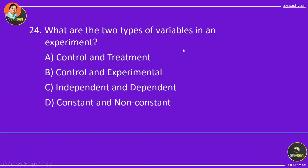Okay, what are the two types of variables in an experiment? Control and treatment, control experimental, independent or dependent, constant or non-constant. Which one? Yes, it should be independent and dependent variables. Independent means the variable that does not depend on other variables. Dependent is the variable that depends on the independent variable. So the independent variable will affect the dependent variable.